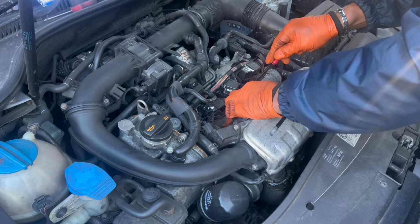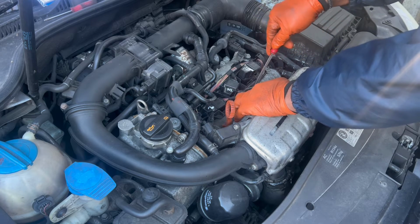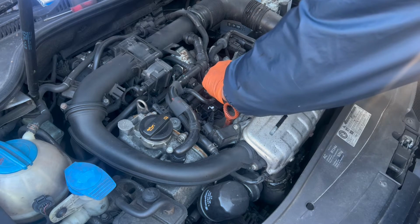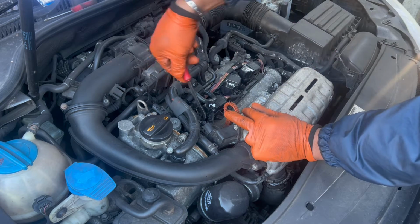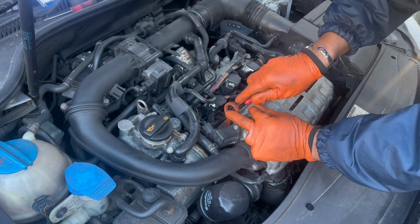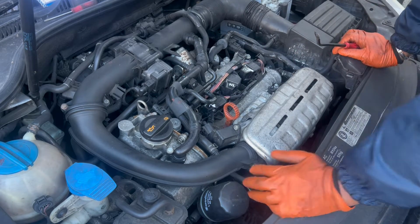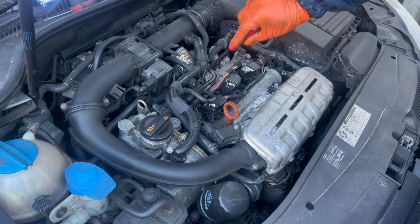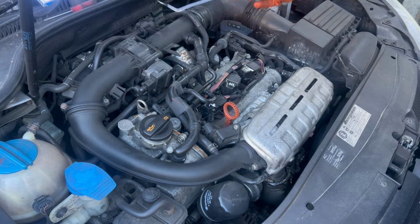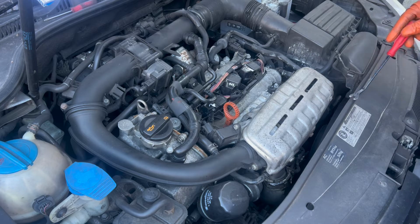When you do it, do it very gently. It's very hard. Take your own time and do it. Otherwise, it's going to snap from here. This is a bit of an awkward place. Yeah, it's come out. Right. After that, what I have to do, I have to remove this nut, this Allen key head one, and this connector, lift it up a little bit in here and leave it out of the way. That's what I had to do now.